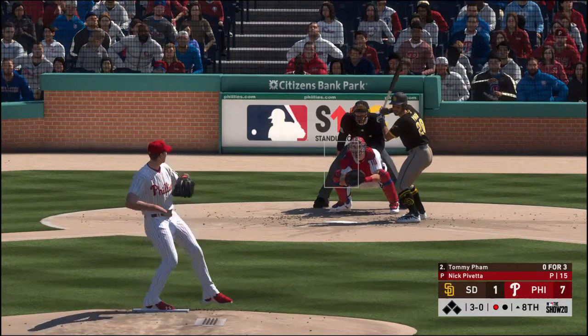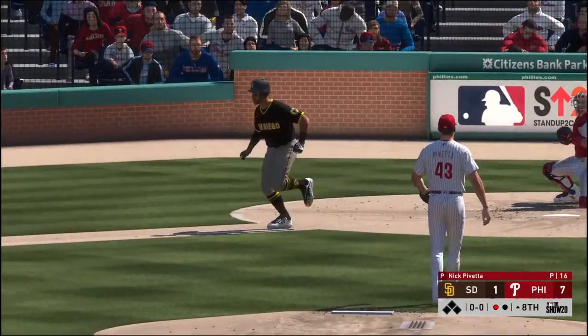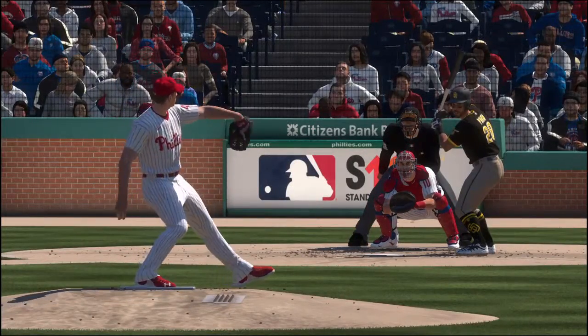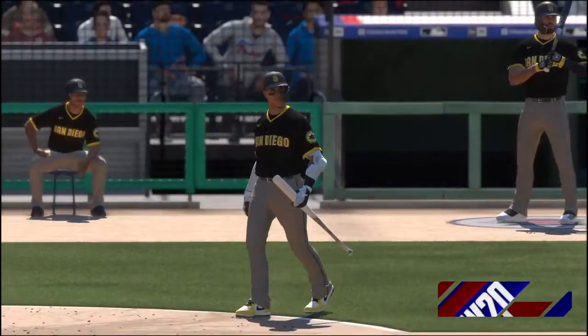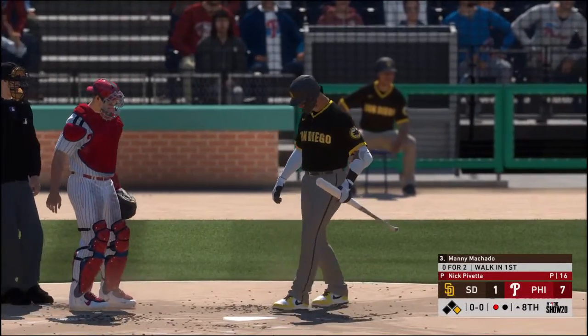Here it is, the 3-0. And he misses, ball 4. Three of those pitches were definitely out of the zone, but that last pitch looked pretty darn good to me. You're not usually going to get many favorable calls on 3-0, though. You have to earn that spot. Here's Manny Machado now. 0 for 2 from him so far in this one.